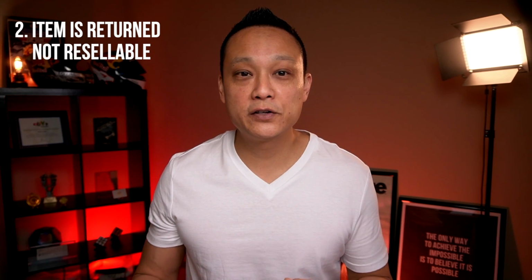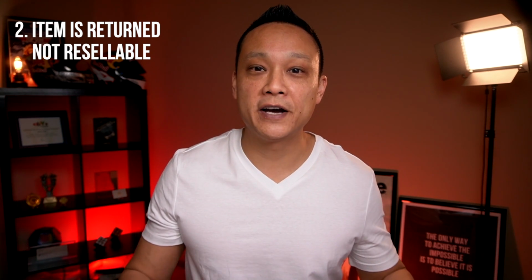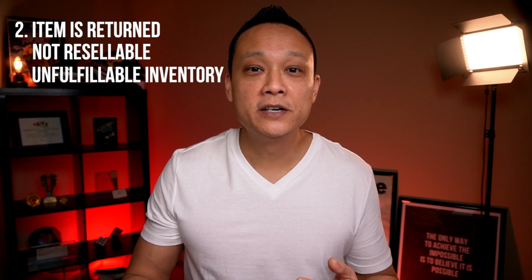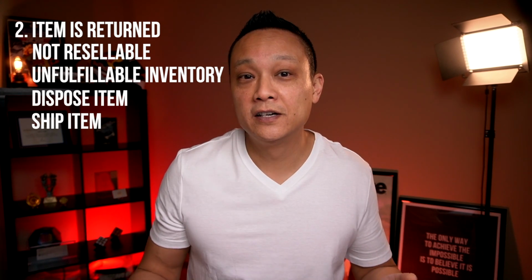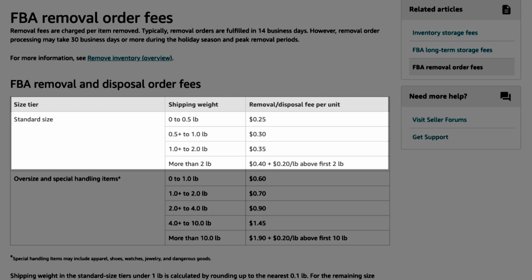In both scenarios where the product is not in resellable condition, Amazon will not return the item back to your inventory. They will instead place it in your unfulfillable inventory, and you'll get an option to either have Amazon destroy the item, or you can have it shipped somewhere, such as to yourself if you want to inspect it, refurbish it, or do whatever you please with it. In both cases, however, there are fees involved. For example, if you want Amazon to dispose or ship it somewhere, it will cost around 30 cents a unit, depending on the size and weight of the item.